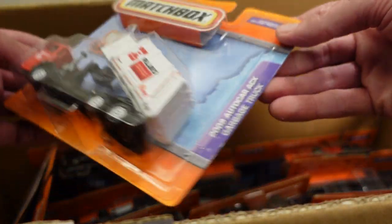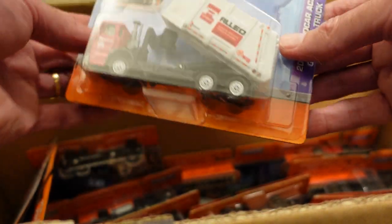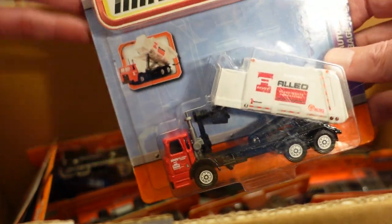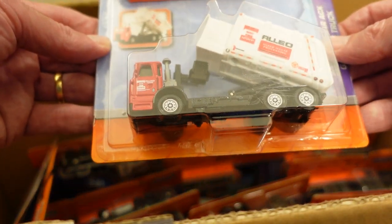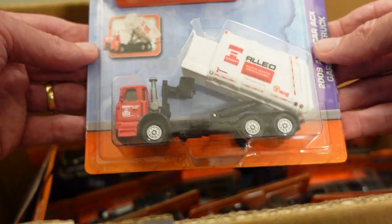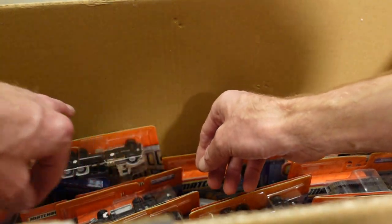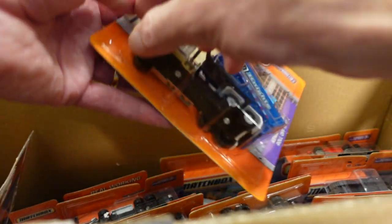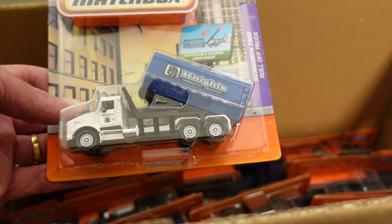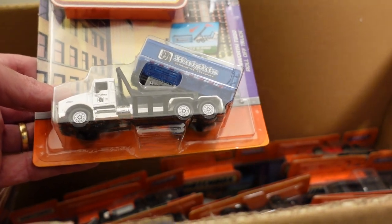And, that's an interesting one. 2009 Autocar ACX garbage truck. And compacts it as it goes. Nice red. These are quite heavy. I'm surprised. I'm wondering if for the 2021 lot they dumbed it down and put a lot more plastic on, but maybe it's just my imagination. And is that a different colour of the same truck? Maybe not. No, it's not.